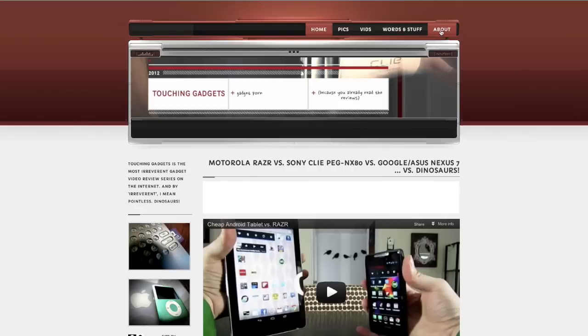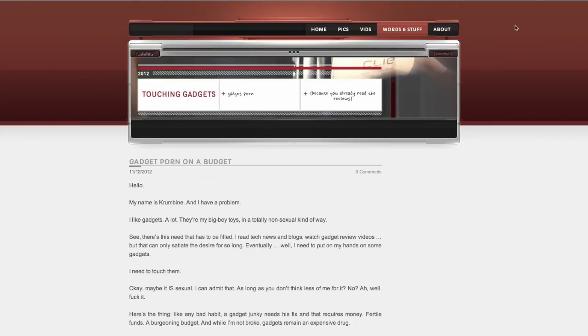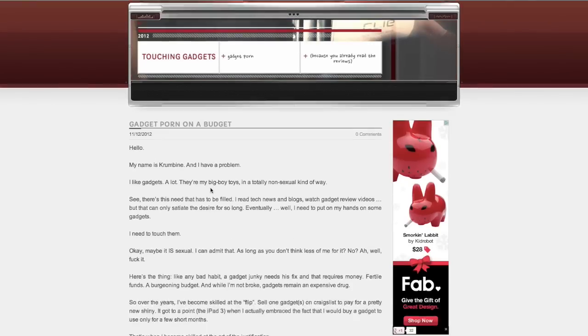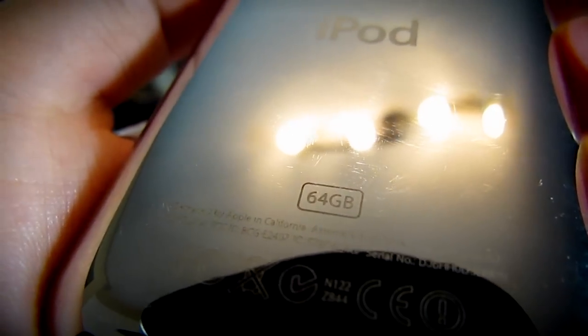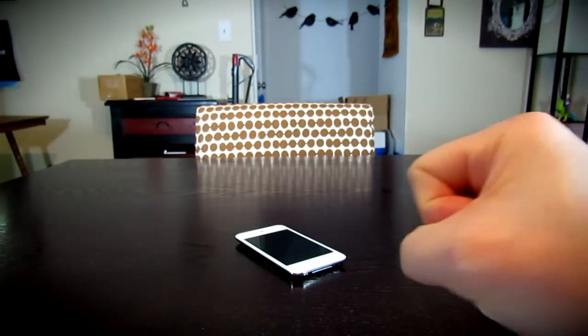There's a little bit of a blog on touchinggadgets.com that explains the purchase, so I won't rehash too many of the details. Suffice it to say, I have a problem. I also have 64 gigs of storage at bargain price! But mostly, I have a problem.